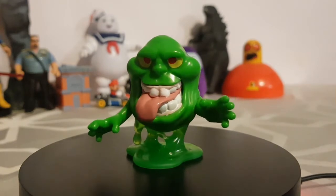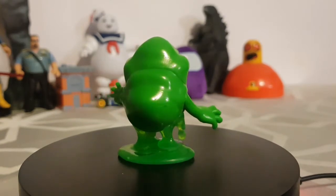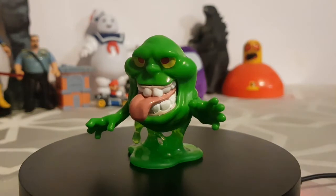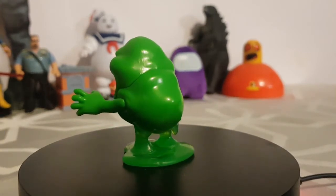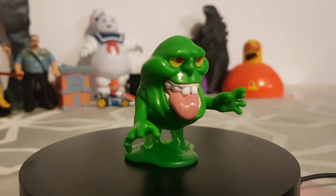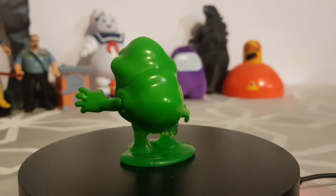Out of the 4 figures I got today, this one stands the easiest because it comes with its own built-in stand. I'm normally not a huge fan of anything Slimer related because he was kind of oversaturated as a child with the Real Ghostbusters. But I quite like this Slimer, as it's based on the Slimer from the first movie, so he does look a bit menacing, so I'm quite chuffed with this. There's no real articulation to this figure or any of the other figures I got, but these are just for display. This could easily be used as a board game piece if you wanted, but I'm really happy with this Slimer, and I'm quite happy with the 4 figures that I got, so let's do an overview.